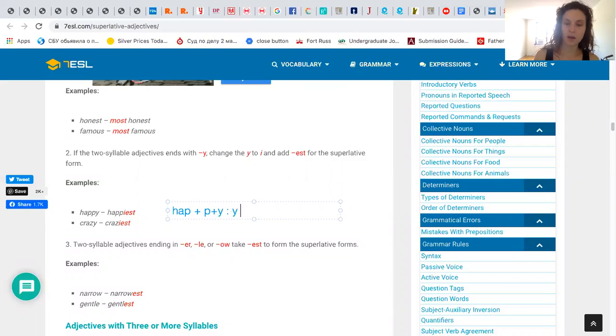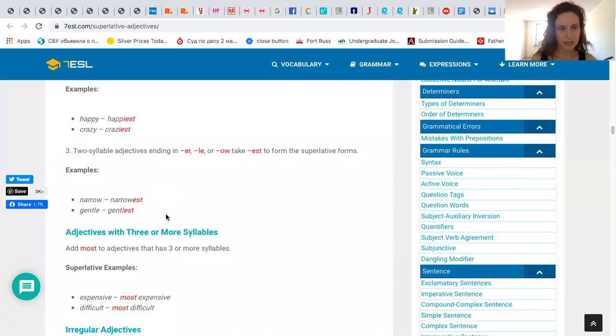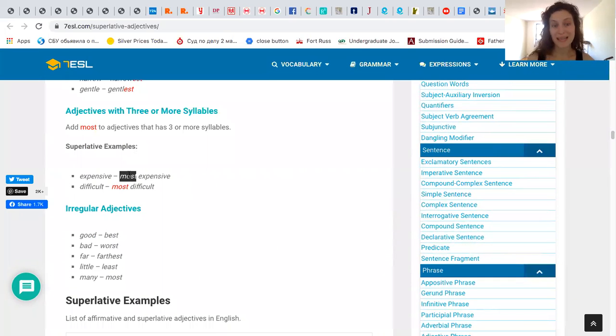Y becomes i. So you can see here, hap, and then we add the ending est, happiest. The same here, crazy, craziest. Just like with comparative adjectives, the same happens with superlative adjectives. Okay, very long adjectives, adjectives with three or more syllables, always take most.